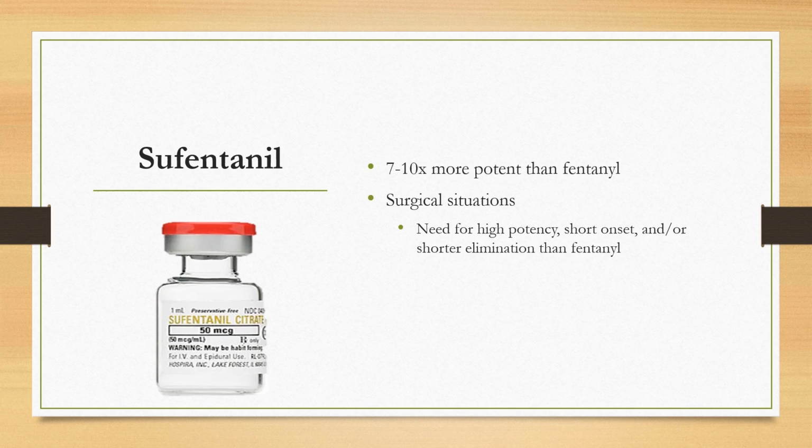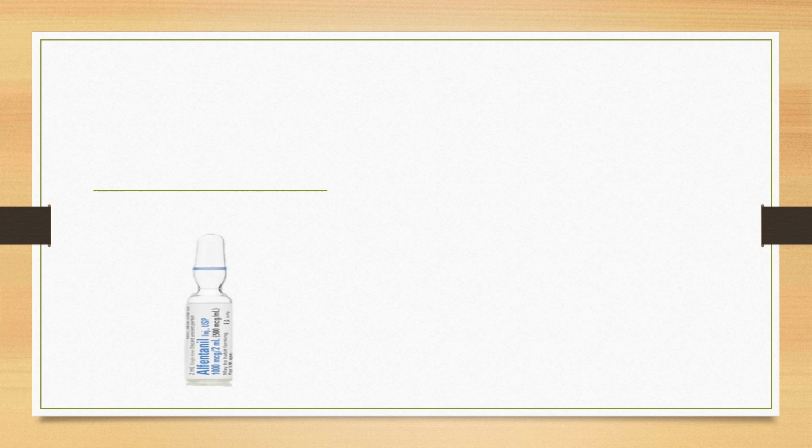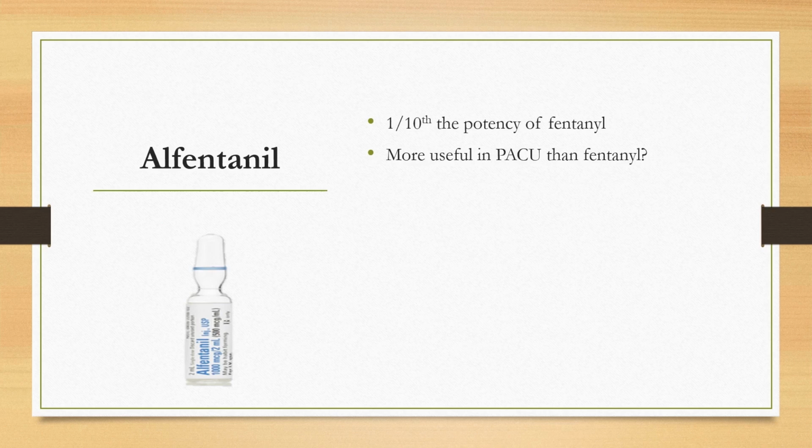Alfentanil is another analog of fentanyl with 1/10 the potency. Although alfentanil has never gained popularity intraoperatively, it seems as though many of alfentanil's properties may make it a great choice for the relief of immediate severe pain in the PACU setting. Despite being less lipid-soluble than fentanyl, alfentanil has a high non-ionized fraction at physiologic pH and a small volume of distribution, which account for its more rapid onset and shorter duration of action than fentanyl.